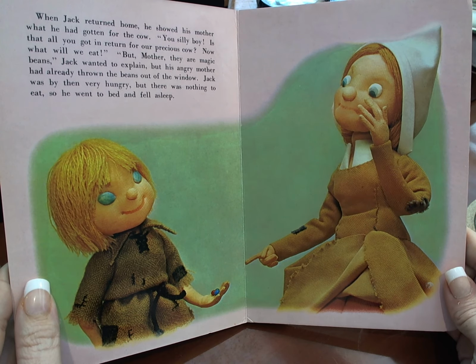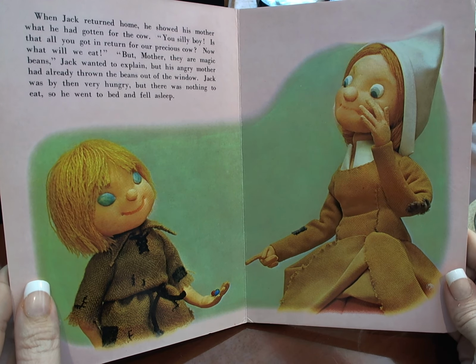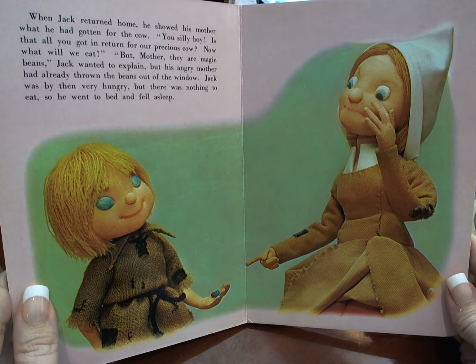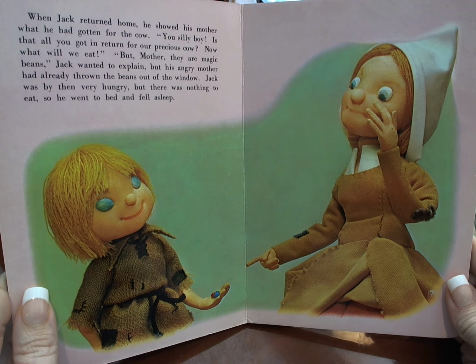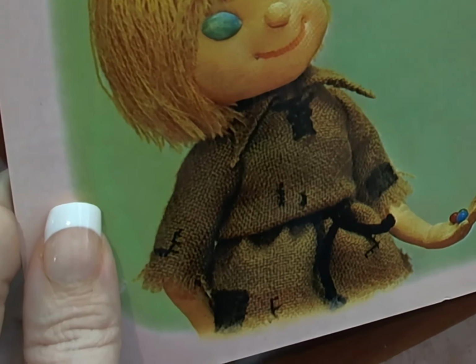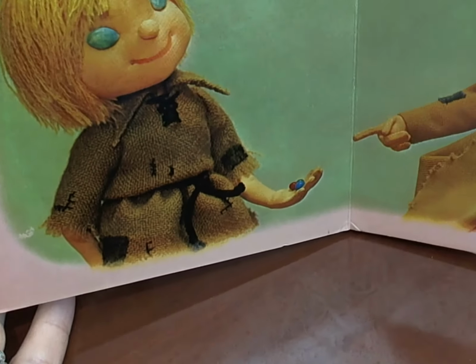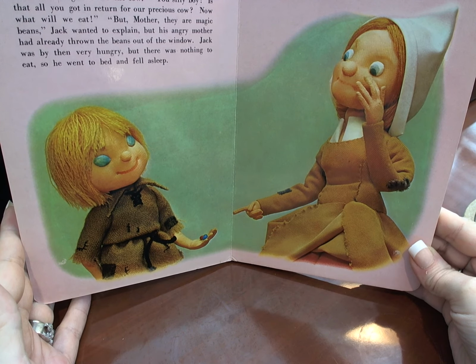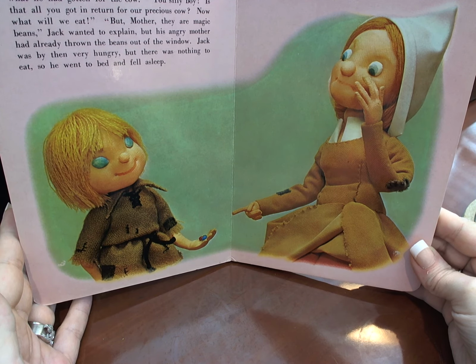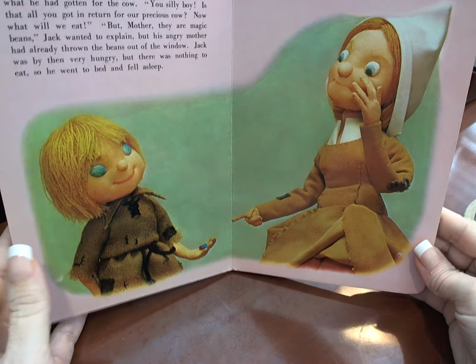When Jack returned home, he showed his mother what he had gotten for the cow. "You silly boy! Is that all you got in return for our precious cow? Now what will we eat?" "But mother, they're magic beans." Jack wanted to explain, but his mother was angry, and she had already thrown the beans out the window. Jack was by then very hungry, but there was nothing to eat, so he went to bed and fell fast asleep.